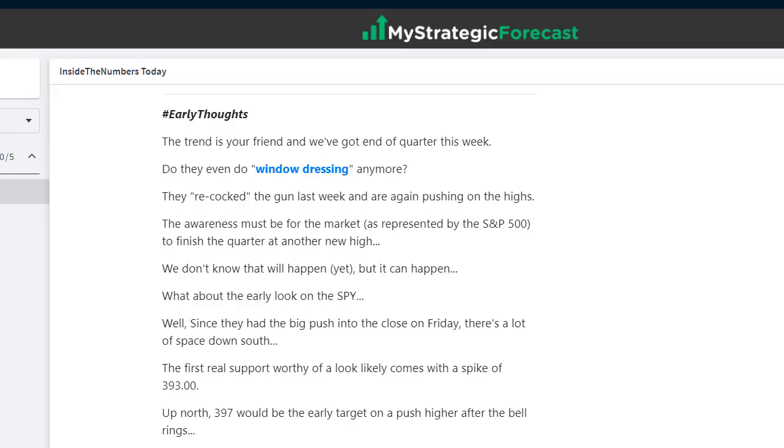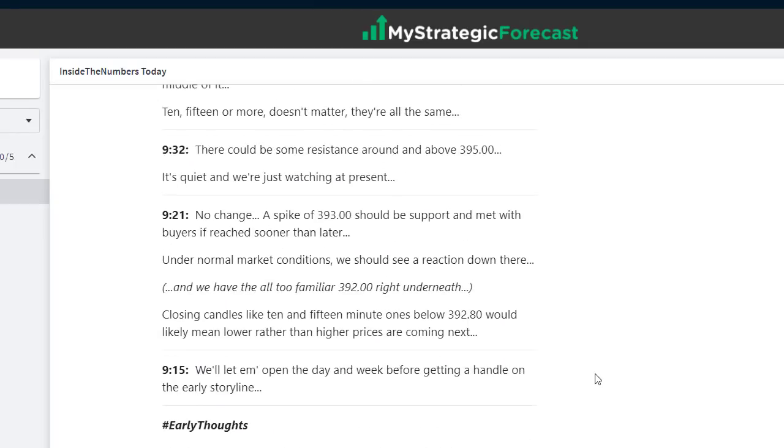So we've got an idea: if the market pushes higher, what's the objective on a real spike, and if the market drops down, where would the likely buyers come in from a support perspective? The buy the dip crowd, the pajama jockeys, traders looking for a morning low, whoever it is, it doesn't make any difference. And we're moving right along.